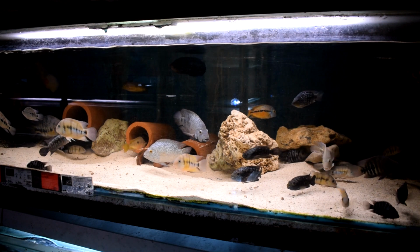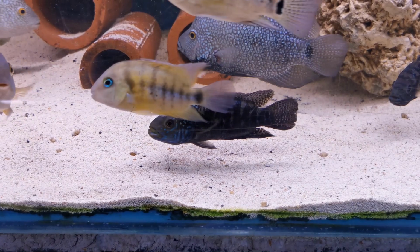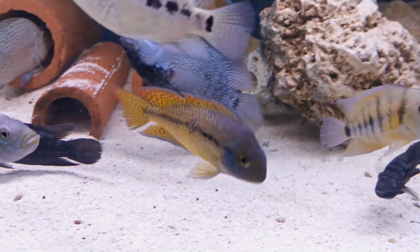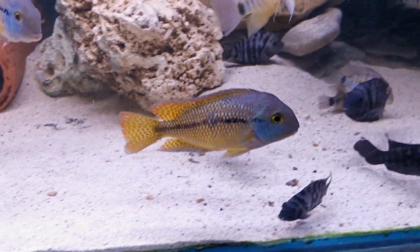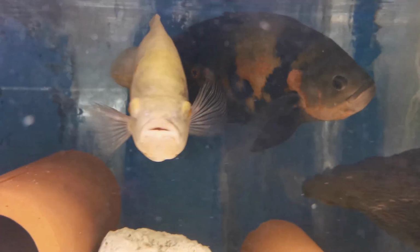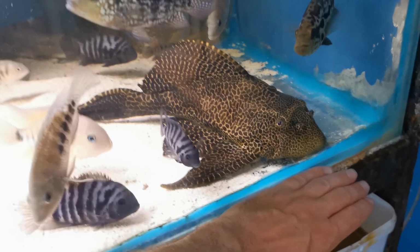In this big tank here we have a couple of cichlids. We have some Jack Dempsey cichlids, some Nicaragua cichlids. We have a couple of Oscar cichlids. And there's also a quite big Gibbiceps catfish here.